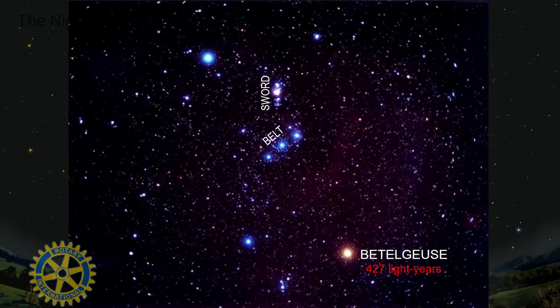And this is going to give you an idea, because for those of you watching this, it's actually put its distance up, 427 light years. Now, I want to put this into perspective. This is over 100 times further away than the nearest other star to us beyond the solar system. All right? This immediately tells you that Betelgeuse must be a truly brilliant star. All right? Let's have a look at some of the other stars there.